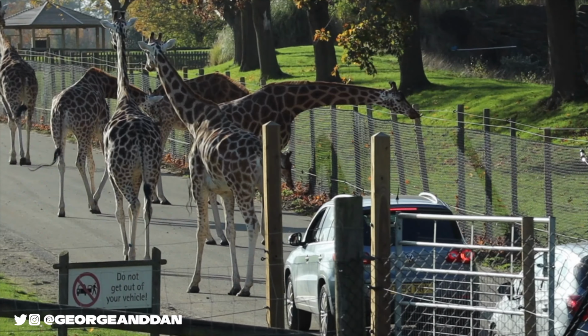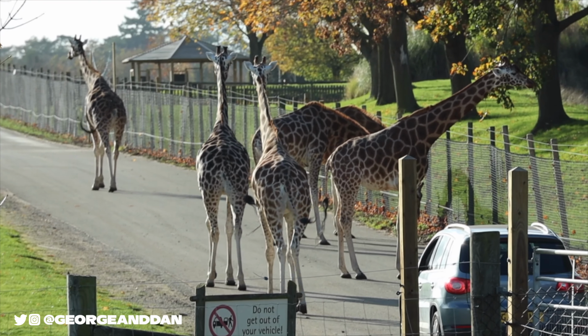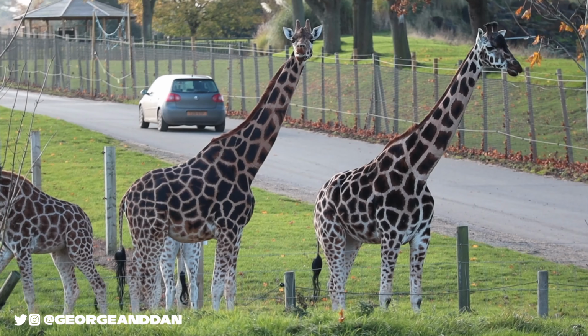So we are currently stuck because there's one, two, three giraffes in the road. 1, 2, 3, 4, 5, 6, 7 by the side of the road, and one way off in the distance. Oh, there's another one there too. Oh, he's kind of at window height because he's down a bit. But yeah, we're kind of stuck at the moment waiting for these giraffes.